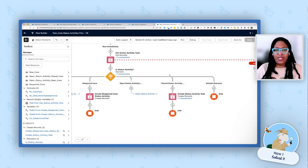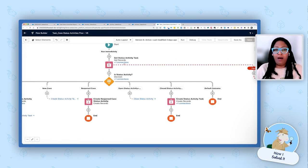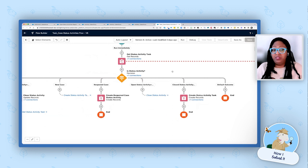The next thing is with the get element, sometimes a task is not found, and that actually fits the model of this design. So in that case, I have created a fault connector in order to handle when nothing is found in this get status activity task. This actually connects to the decision, because within these decision outcomes are a couple of paths that will take care of the fact that no status activity task was found.